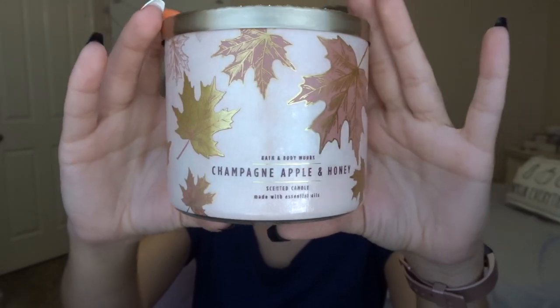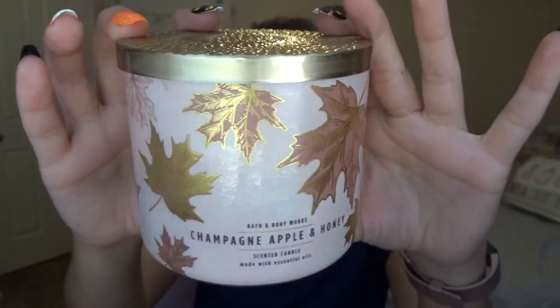So pretty. I love this gilded leaves design and then the sunflower lid. Scent notes are Pink Lady Apple, Sparkling Champagne, and Jasmine Honey. This one is so good. It smells exactly like the body care.